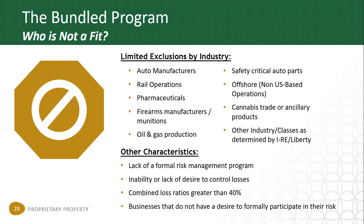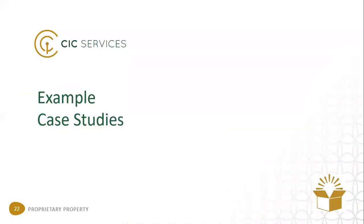Well, let's move to the next slide. We've got some case studies Bryan's going to walk through. I think we have three of them, so this will give you an idea of what kind of client might be a fit for the program.